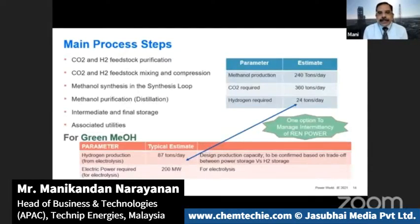So in this case, I'm assuming that the hydrogen will be stored at something like 3.6 times what is required. There is a calculation for that, but I'm not going to go too much into details. To produce 87 tons per day of hydrogen, we need approximately 200 megawatt of electrolysis power. Those are the things that are going to put some challenges on this entire scheme, and this green hydrogen production adds to the capital cost nearly more than double of what it takes to produce methanol. So this arrow that I show here is basically an option to manage the intermittency of the renewable power.